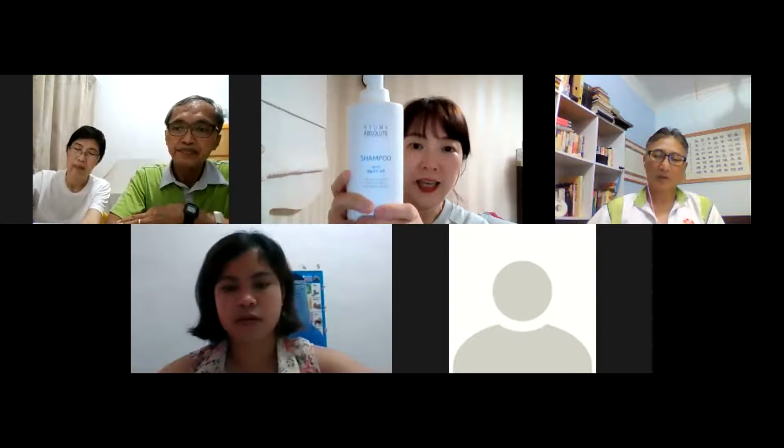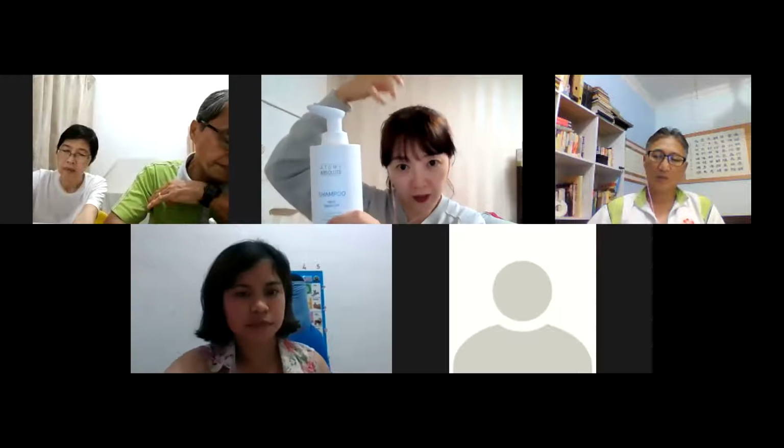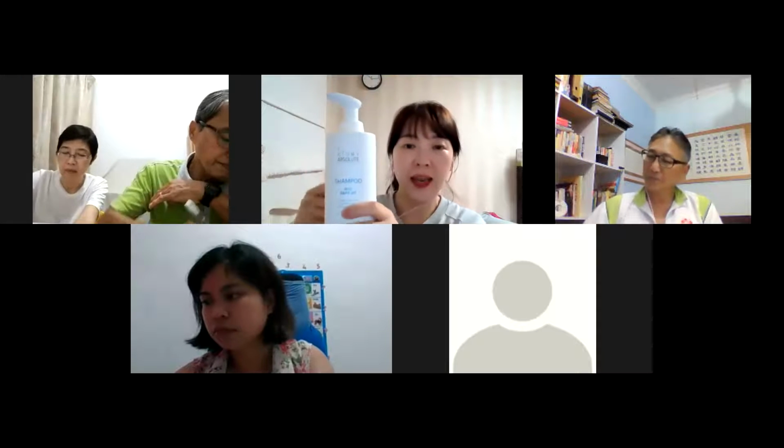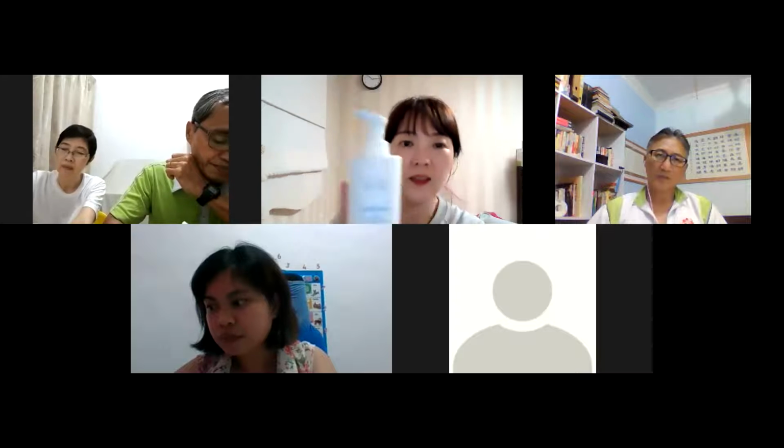Okay, next. This is Absolute shampoo. Absolute shampoo also has a good effect for more hair growing. And when Absolute shampoo and hair tonic are used together, the effect is higher. Synergy effect together. And this Absolute shampoo doesn't have any chemical. Don't have any chemical ingredient.